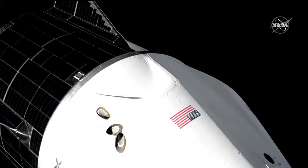Now that we're docked, like Dan mentioned, Tom Marshburn is securing some hardware and then moving right into hatch operations. First, we'll open the large hatch at Node 2 Zenith, giving them access inside the pressurized mating adapter. Then we'll have to pressurize the vestibule.